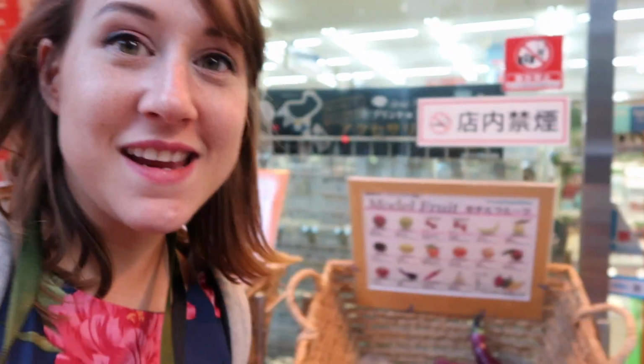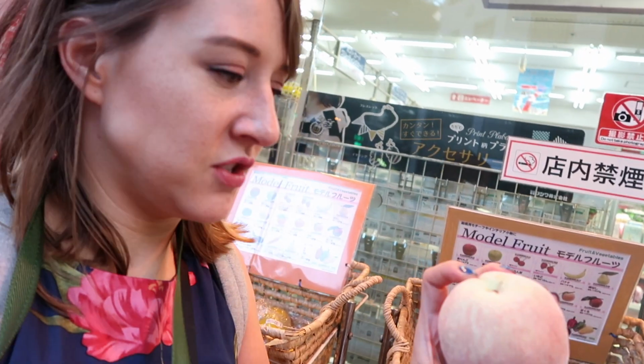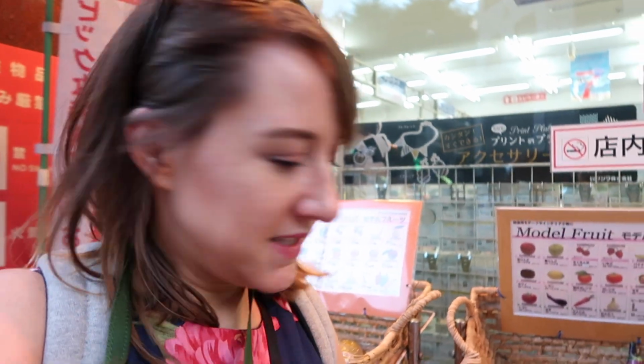But they have a fuzzy peach. It's not a butt. It's an actual peach. It's not an actual peach, it's a fake peach. I guess you display it and you draw pictures of it. That's a buy. Very fancy. Anyway, now we have to decide what we're gonna do next.